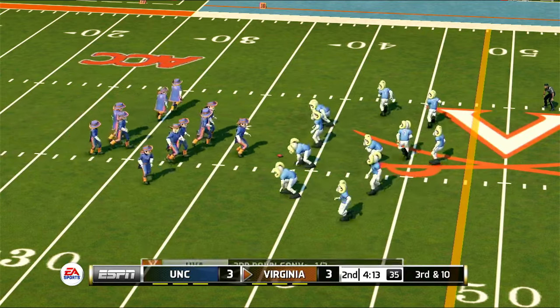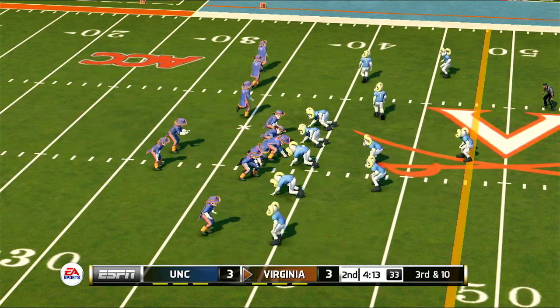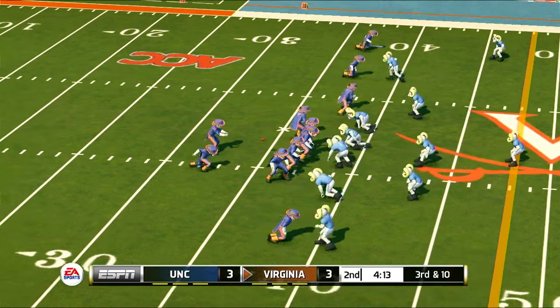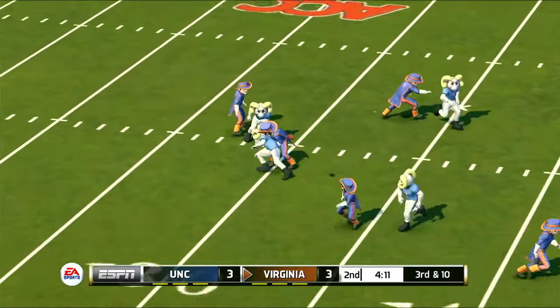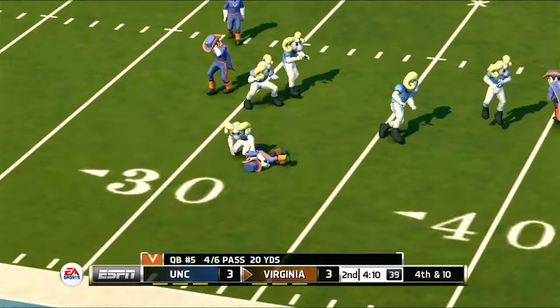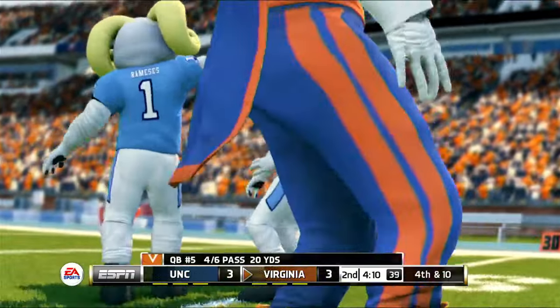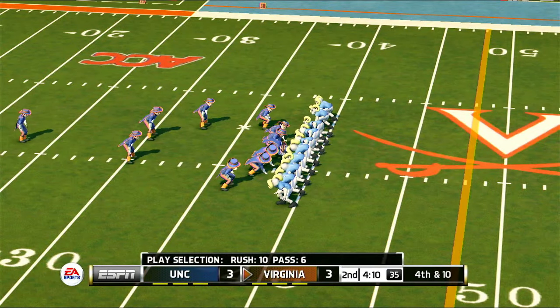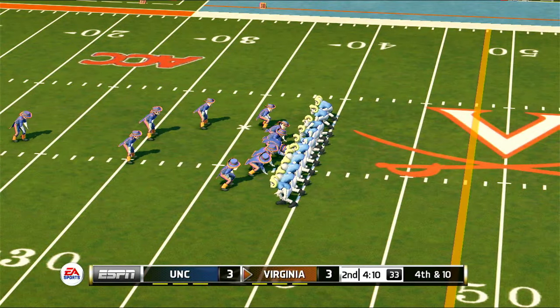Third down, 10 yards to go. Ball on their own 38. Set up, and he drops it. They couldn't pick up the first down, so they'll have to punt this one away. Yeah, they just couldn't connect on a pass there. That was a very good stand by this defense.